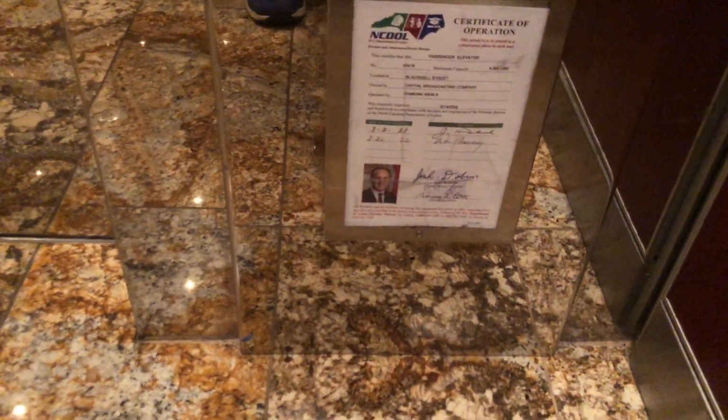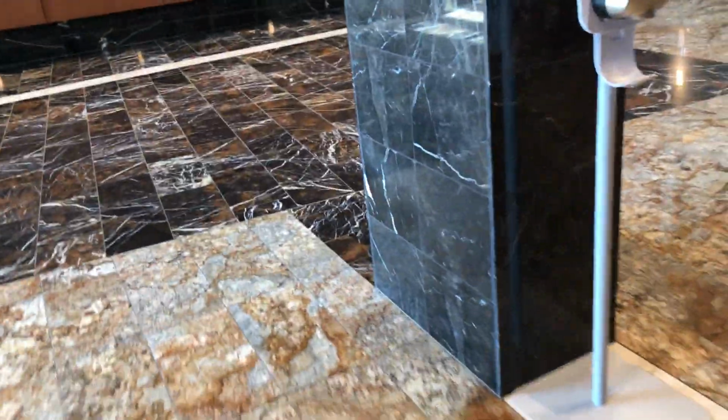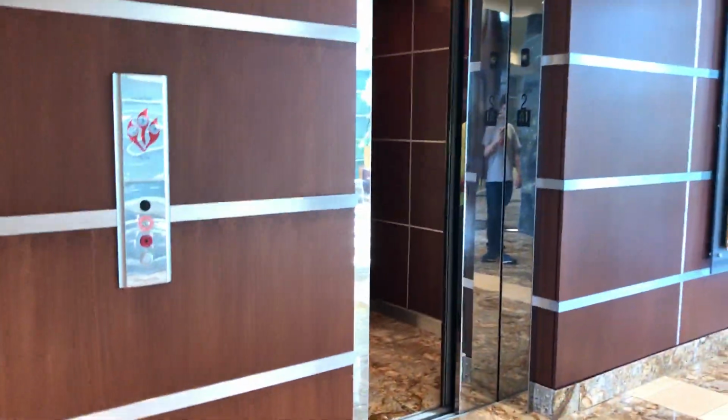Certificate installed in 2008. Pretty basic but nice KONE elevators. Pretty nice marble floors. 8A foam, even that's chromy. No foam here, back up to 1. I'll close this and that's going to be it.